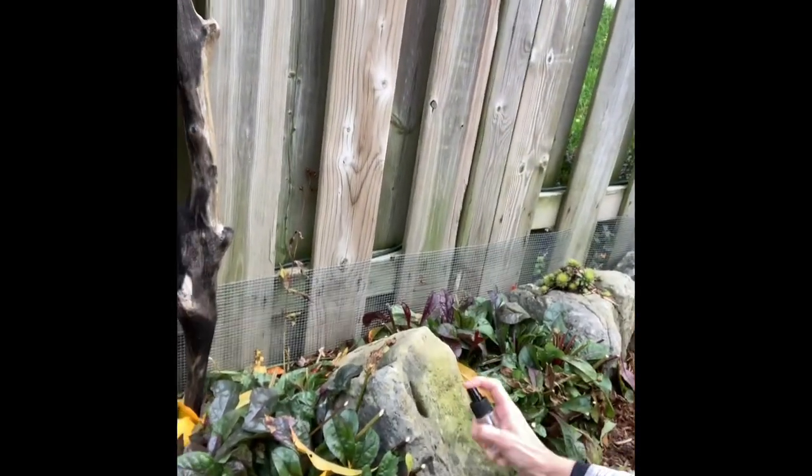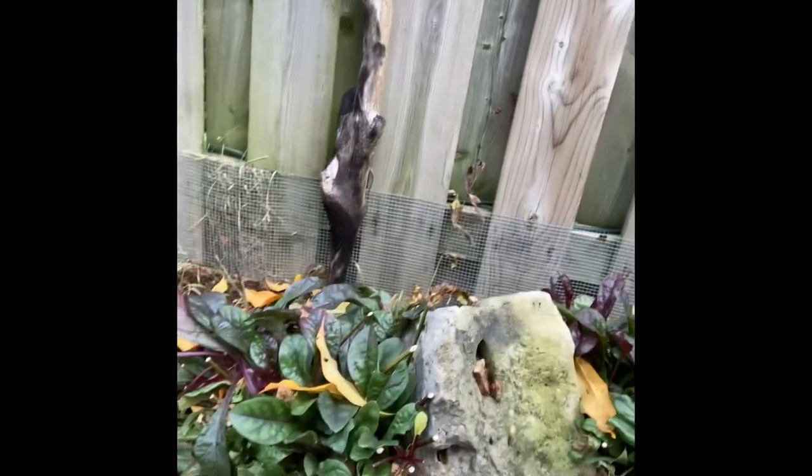Okay, so maybe we'll go on the other side. I'm trying to be sneaky so she can't see me. I'm going to put some lemon on this rock. It just rained, so it shouldn't smell like anything else. And we leave some treats. It's like an Easter egg hunt for her nose. I set the treats on the rock.